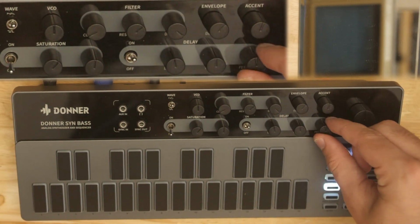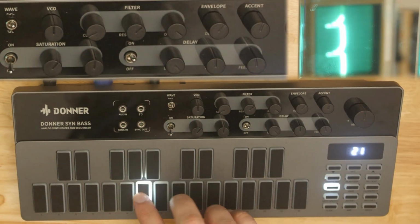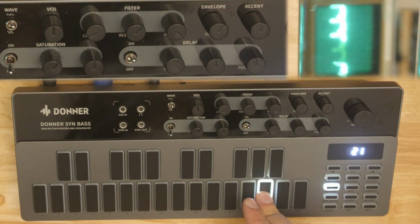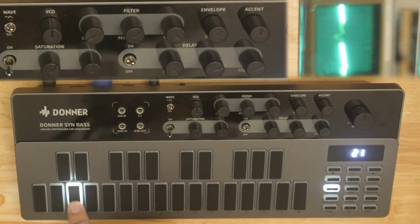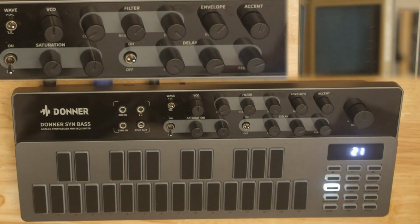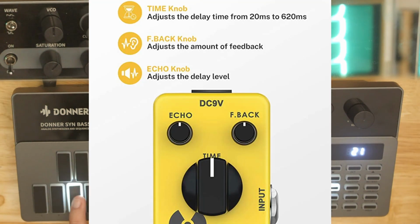I'm going to put all the controls here at noon. And sounds good to me. I think it might be analog. And I know Donner, one of their most popular pedals, at least from when I was in the guitar pedal game, was the Yellow Fall, which is a very simple analog delay that I know a lot of people really enjoyed.